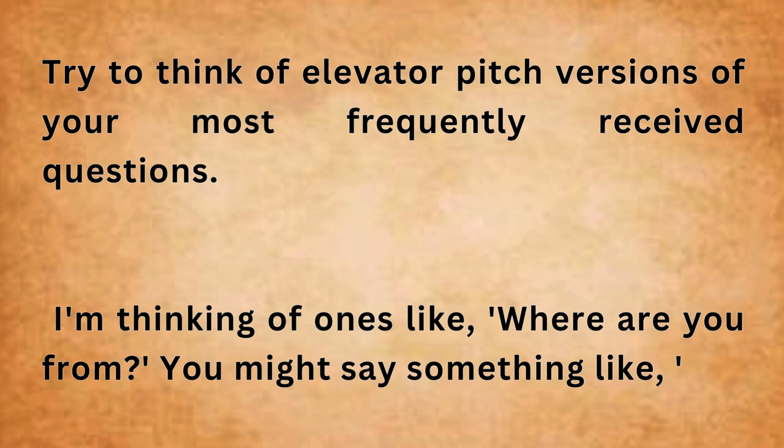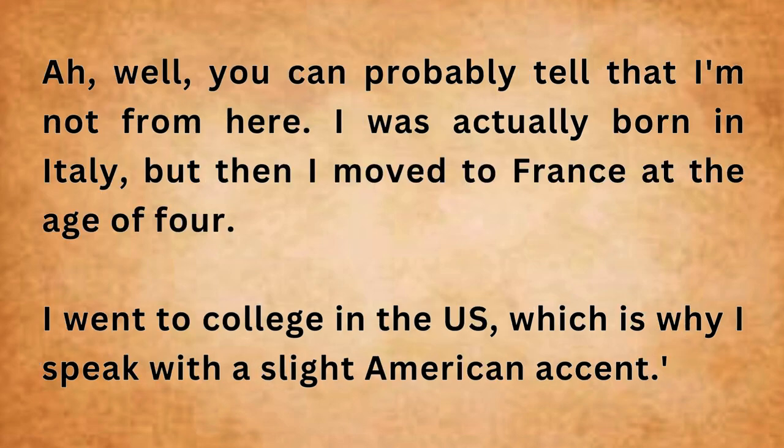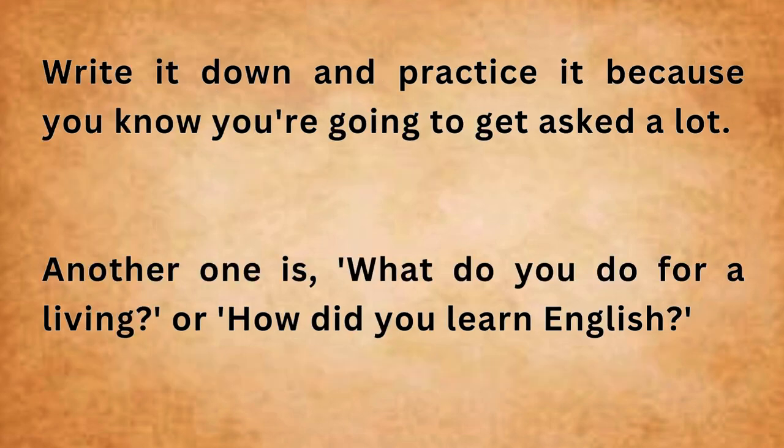I'm thinking of ones like, where are you from? You might say something like, "Well, you can probably tell that I'm not from here. I was actually born in Italy, but then I moved to France at the age of 4. I went to college in the US, which is why I speak with a slight American accent." Write it down and practice it, because you know you're going to get asked a lot. Another one is, "What do you do for a living?" Or, "How did you learn English?"